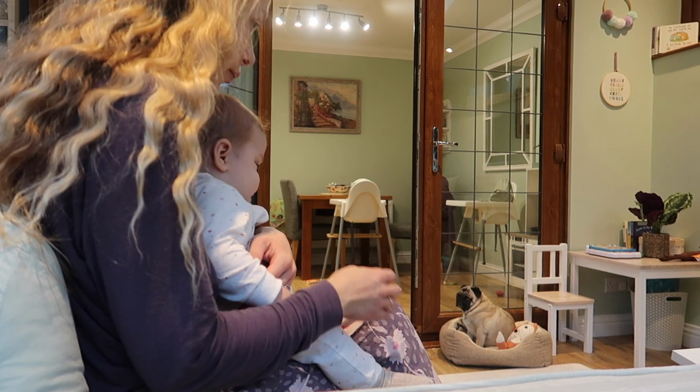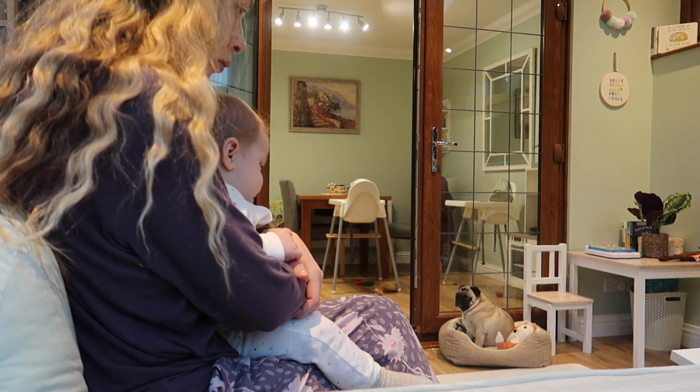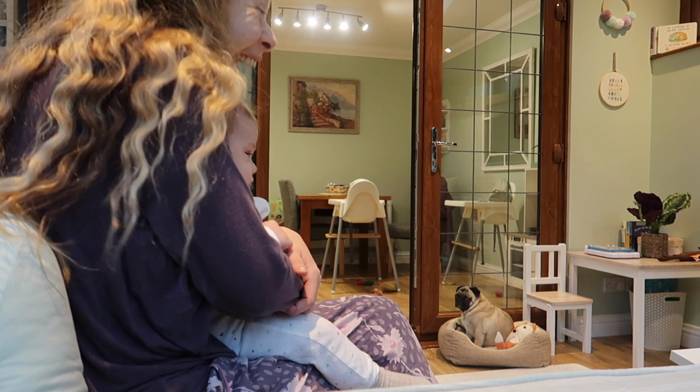After my tea, I will get Jasper out of the high chair and I head in the playroom and sit with Elliot while he plays and just have a little chat with him. It's lovely to watch him playing.